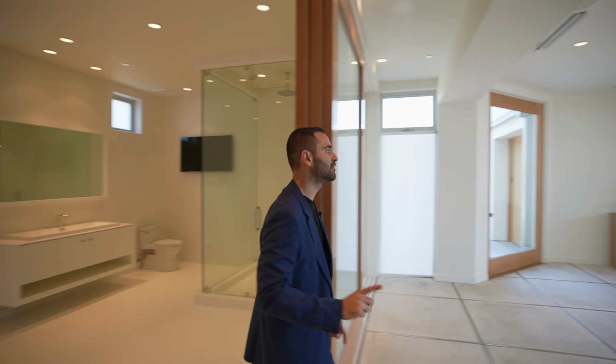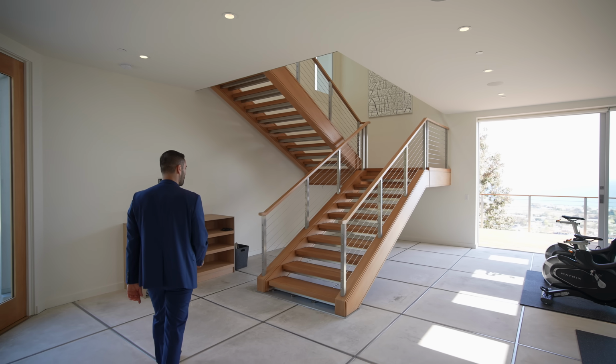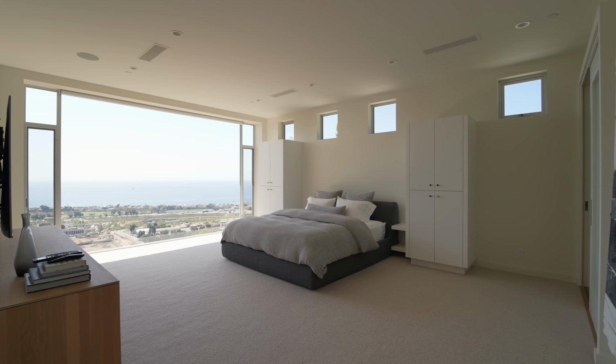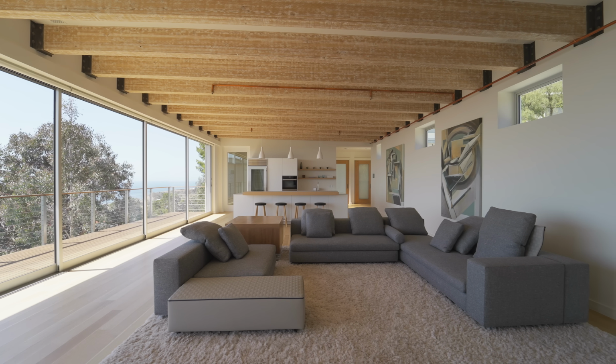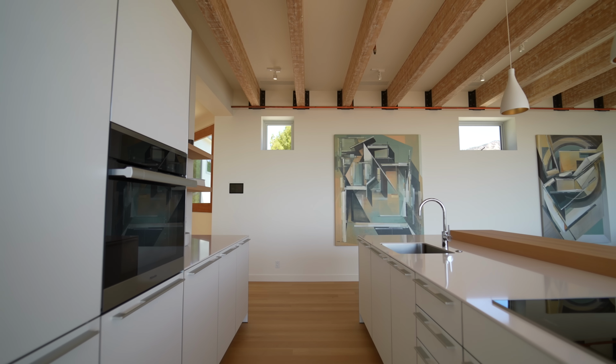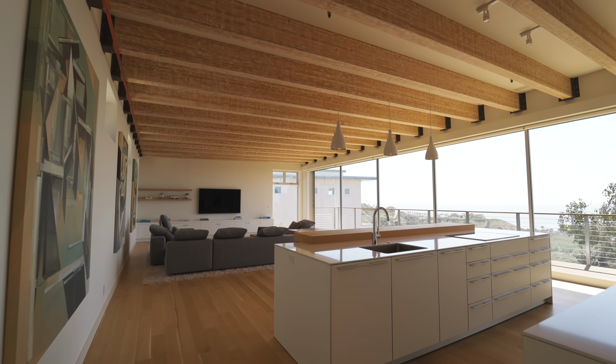Now, as we continue, we have the staircase here taking us up to the second floor where we have 2 spacious guest suites with their own bathrooms and an open living room kitchen area. The kitchen is pretty much a replica of the main kitchen that we just saw, but on a smaller scale. And of course, from that floor, you also get amazing views. Now that's pretty much it for the guest house. Now let's go back to the main home, go up to the second floor and check out all the bedrooms.